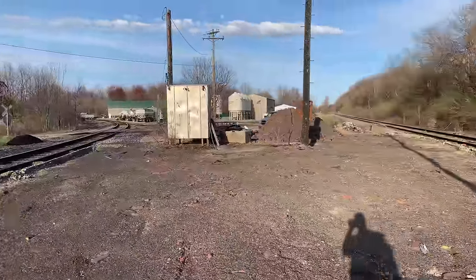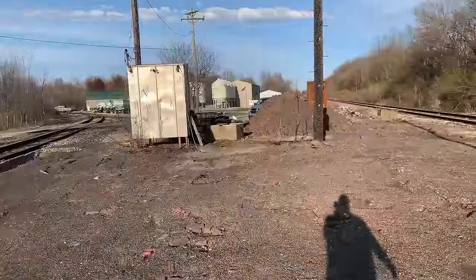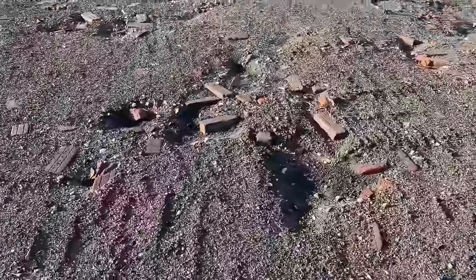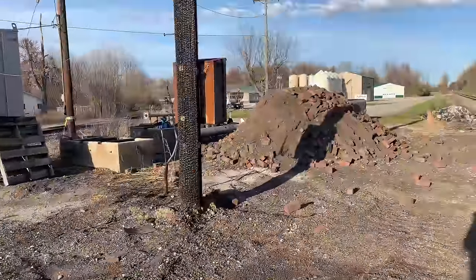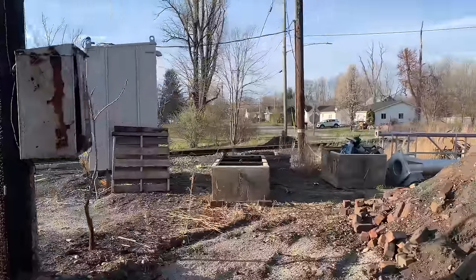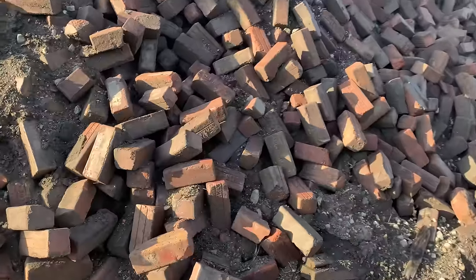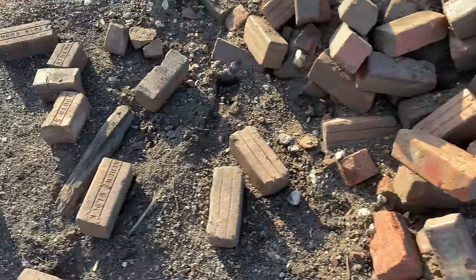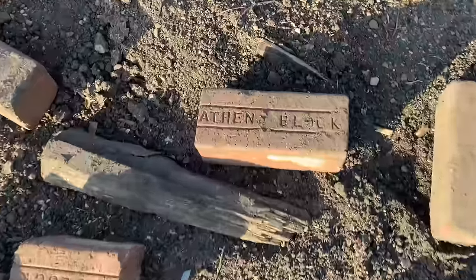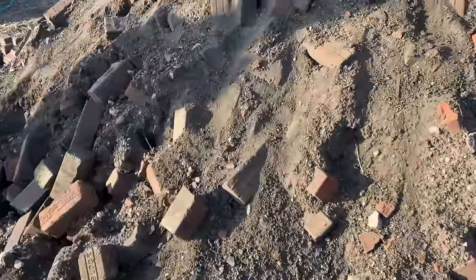This is where the train station was. This little tiny area right here. Hard to believe it's here. I'll get me a brick and head home. Bricks laying all over the place. Here's the bricks. I don't know what you're doing with them. Let's find a good one. Athens block. That was a good one there.